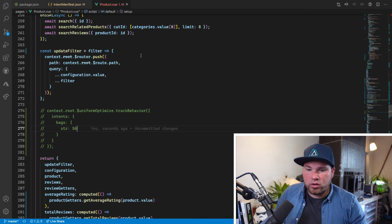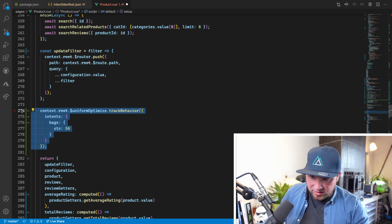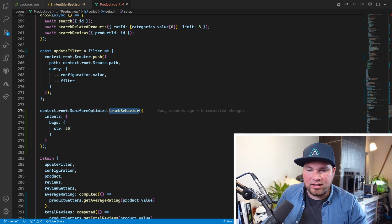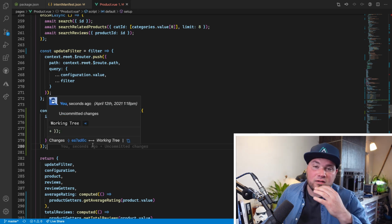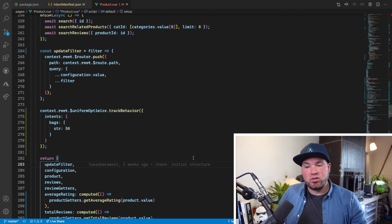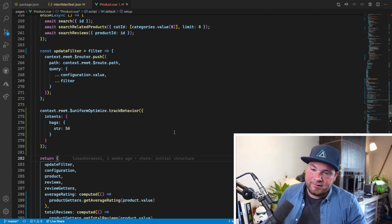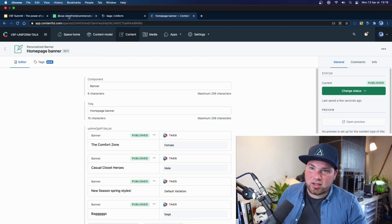So for now, I'm going to keep it simple. In the product page, I'm just going to do this. We're tracking the bags behavior. For real code, this is not the way to go. But for demo purposes, I'm just adding a track behavior thing in our Uniform optimized plugin in Nuxt, and it should work. Okay, so it should work, I tell you.